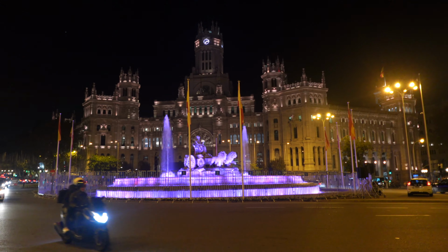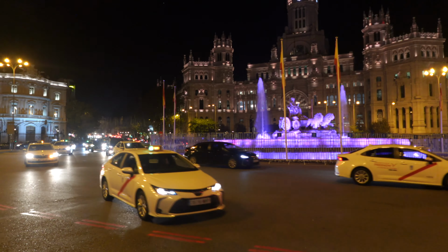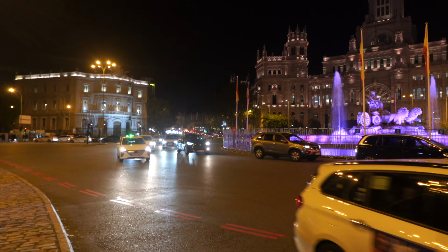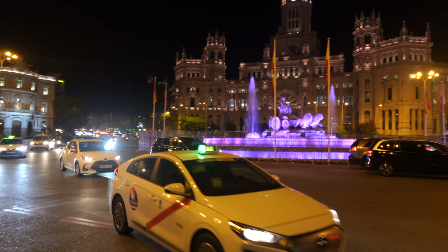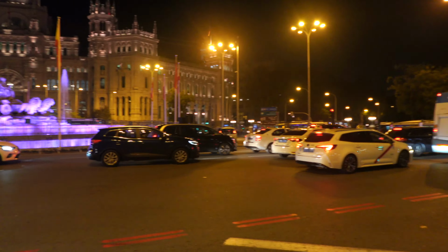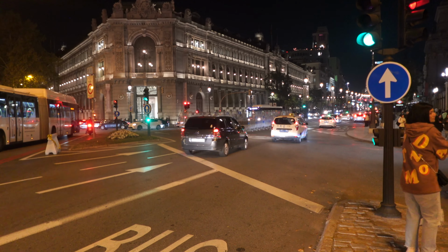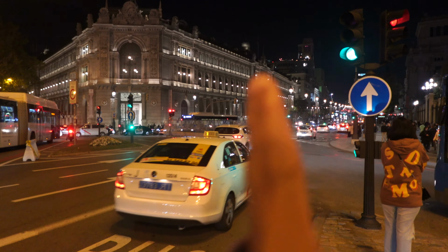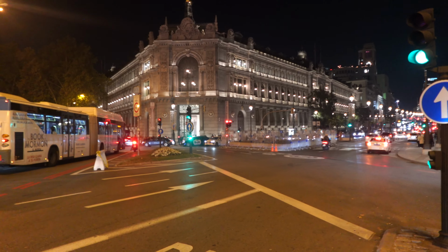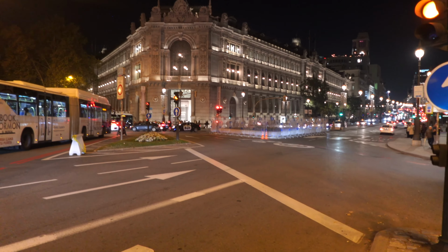But for now, it's good. There are no cars. Even bicycles are coming in front of us. At least we have a small place here to take a video or a photo of the Cibeles. You see, there's a lot of people here and cars. This is going to La Puerta del Sol.